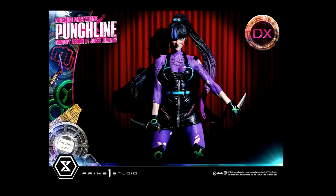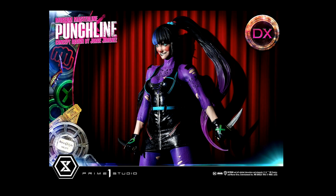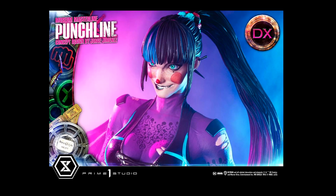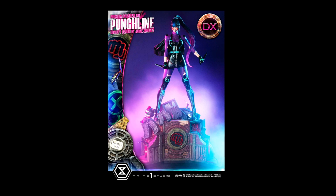If I bring up the cover art, look at this picture. It looks really good with the shadows. Phenomenal. This is another thing about Prime1 Studio. I love the pictures that they take on their website. The stuff they do looks terrific at every angle. I don't see any imperfection. I don't see the statue not being close to the source material. There's no reason to complain.